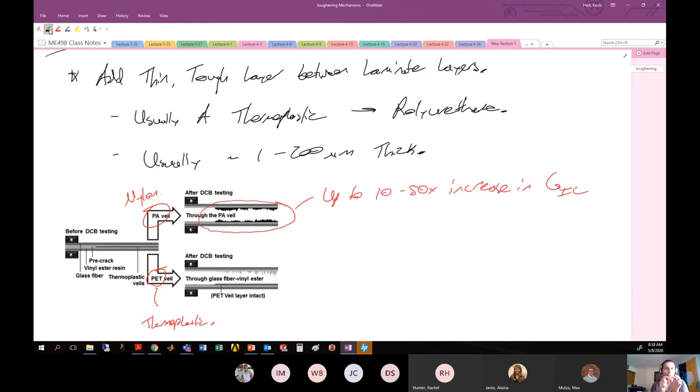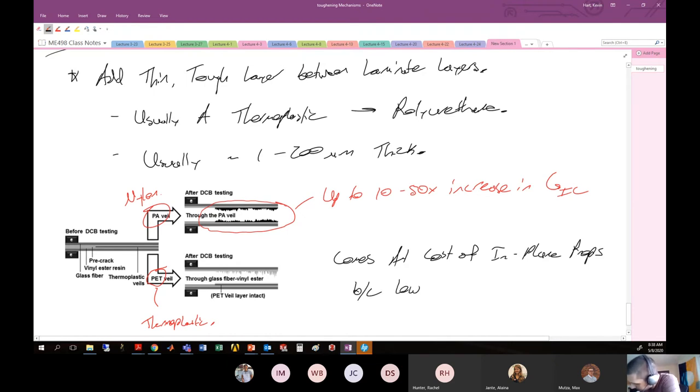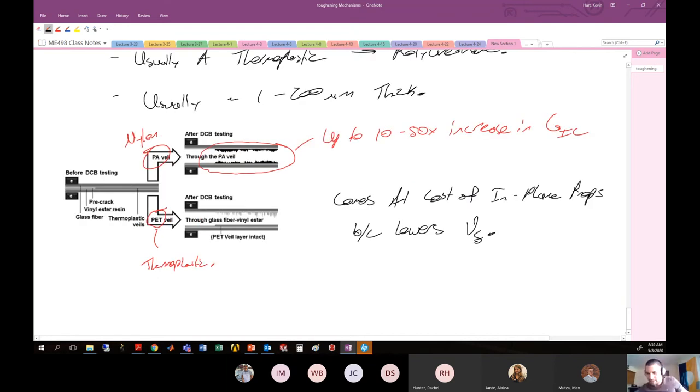But again, it comes with a cost, right? And that cost is that you're incorporating a thermoplastic layer that doesn't have any fibers in it, right? Meaning you're decreasing the volume fraction definitely of your material, which we know decreases the strength, the stiffness, the in-plane bending properties, everything, all right? So it comes at a cost of in-plane properties, because it lowers the volume fraction. If you're incorporating some thermoplastic layer that doesn't have any fibers in it, well, you're decreasing the volume fraction generally of that piece.